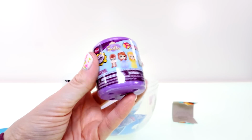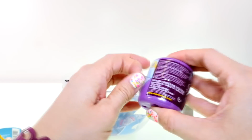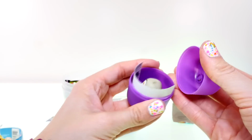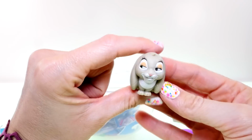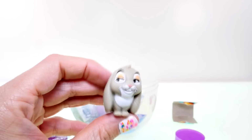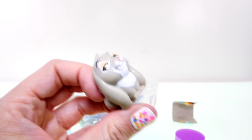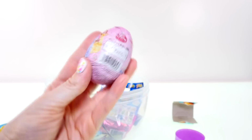It is another Fash'ems, this time Sophia the First. Maybe I'll get lucky and get Sophia this time. Nope. It's not Sophia. It's Clover, the rabbit. He's giving somebody side-eye. Okay, let's see what's next.